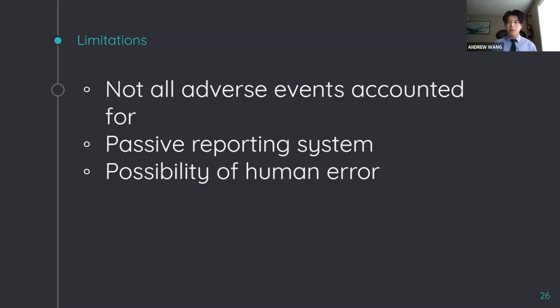Now for the limitations. A major limitation of the research was that not all adverse events were accounted for. As stated earlier, from the initial 114 adverse events, only 15 were filtered down to represent the overall data set for the respective adverse event severity. This was done as it's more time efficient. I didn't have enough time to go through all 114 adverse events to conduct statistical analyses for, especially given the lengthy manual data management process.